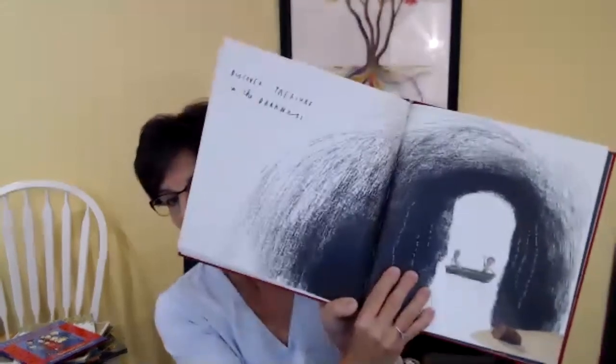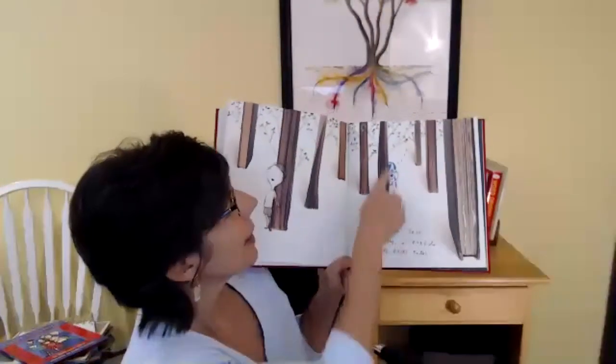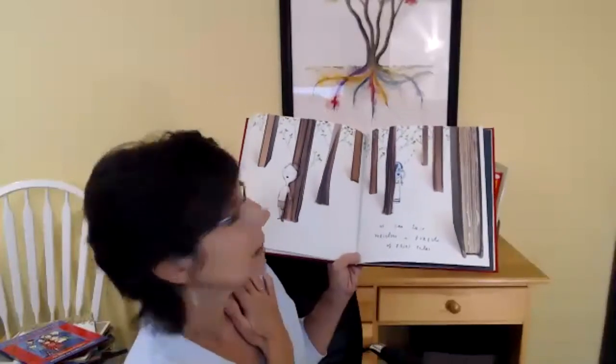So the writer on every single page is making a connection about words and books and how it enriches our lives. And they do it through both this visual metaphor and the choices of words that they use. And so we can lose ourselves in forests of fairy tales. And notice how the trunks are book spines, which I just have to say, I wish I'd thought of that. I love the way you can have this discussion about how this book is one metaphor that's been stretched and woven in all these different directions. And so watch for those kinds of books.